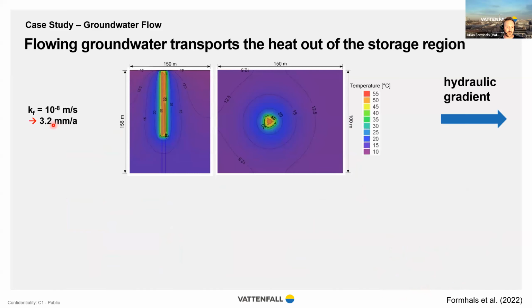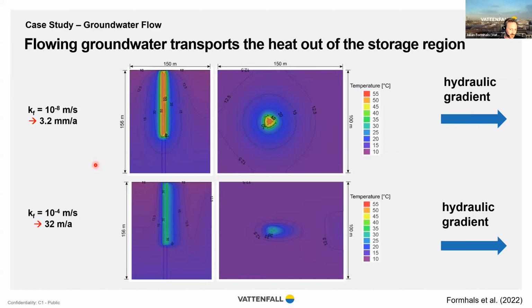And here is the system which has almost no groundwater flow, so only 3 millimeters per year. And here you can nicely see in the top view of the storage that we have quite high temperatures in the middle, and it's symmetric. And a couple of meters, like 10 meters away from the storage, we already have quite low temperatures. This is the other extreme case where we have the highest groundwater flow with about 30 meters per year. And here you see that a lot of heat leaves our storage area, and the temperatures are much lower. We don't have any red here. So this is obviously not the desired case.